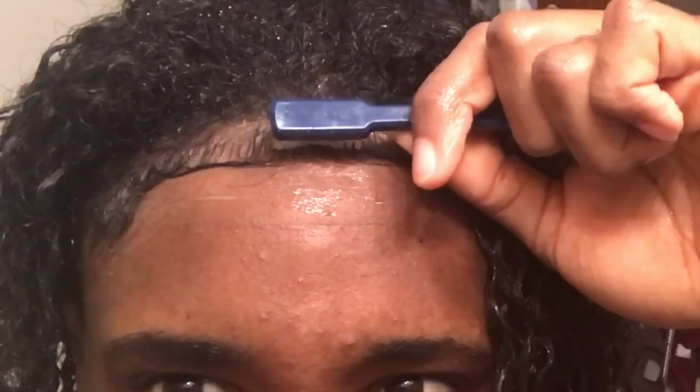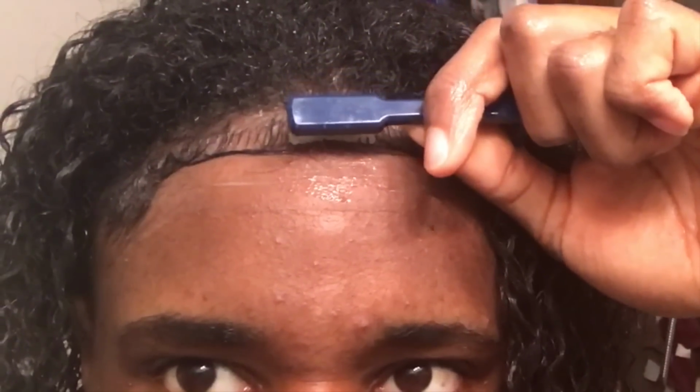And then oftentimes you can see where the middle split, and so what I do is I just pull that down and then just smooth it over. You see how I'm just pulling it down, and then you got a line.